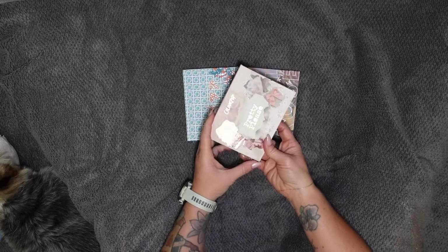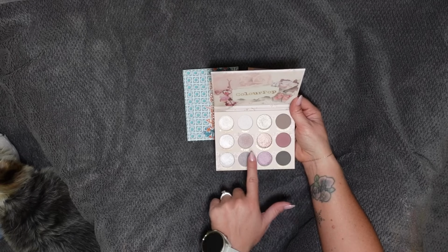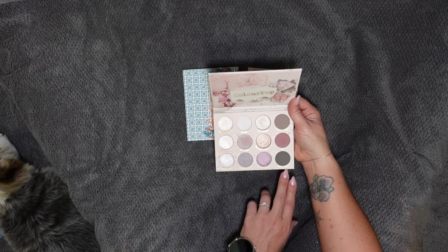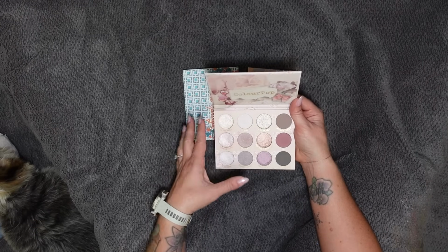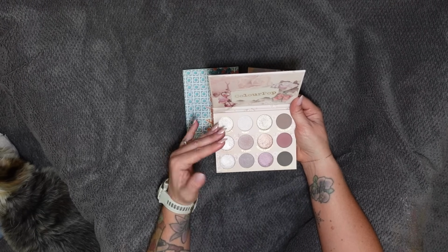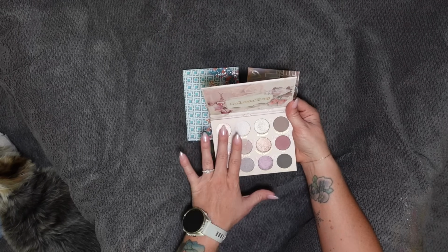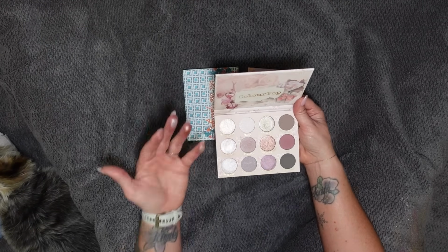So keeping. Pretty Please. I like this color story. So you got the burgundy, you got some lighter cool tones, you've got this deeper, darker gray and a taupey gray. So I feel like you could do something a little bit more light and toned down, but then you could also deepen it up. And it has the Super Shock eyeshadows in here. Love this color story. Gonna keep that.